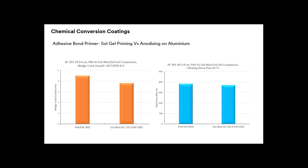So the method of preparation would be to use a grit belt or abrasive, depaint, take away the old oxide layer, and apply the AC130-2 as a form of repair to give you a structural bond, rather than having a chemical form of etching the surface.